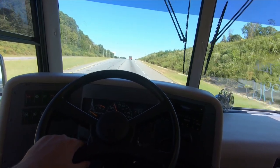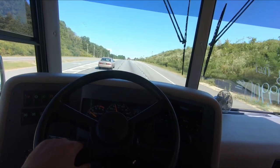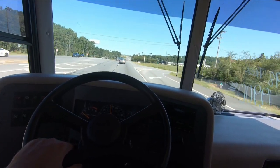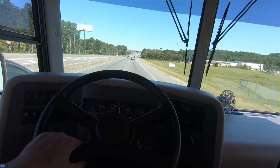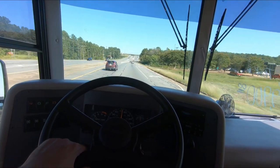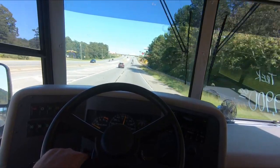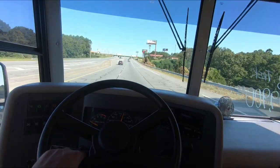I'll get on it when I get on the interstate. We'll see how it does. Mirrors, got good visibility. You know, it doesn't have a huge windshield, but it's still got enough that you can see everything and not miss anything while you're driving. Transmission shifts smooth. Motor sounds good. You know, one thing with the 454s you always want to listen for is an exhaust manifold leak, like a ticking noise, and it doesn't have any of that.